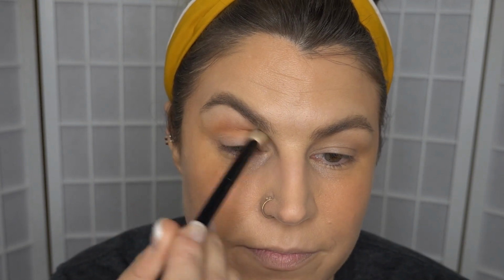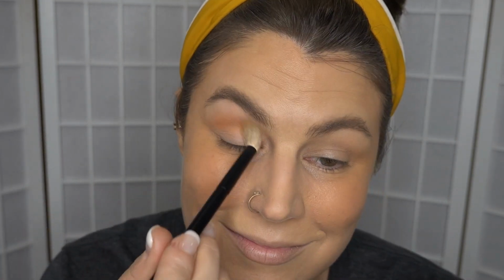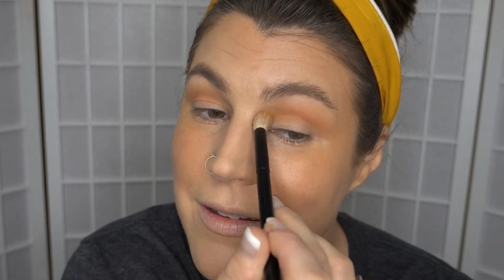Nice pigment. Little bit of kick up in the pan. Nothing to write home about. That's a nice color. See, this is what we want. Just want a nice comforting makeup today. Colors that make me feel warm and cozy and enveloped in a fluffy woolen blanket.